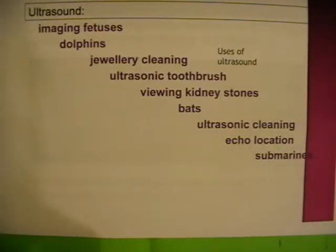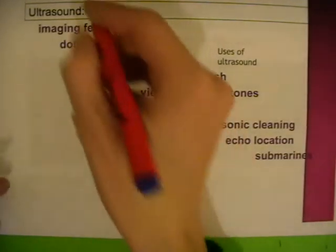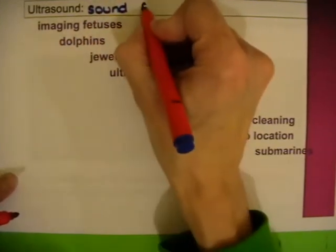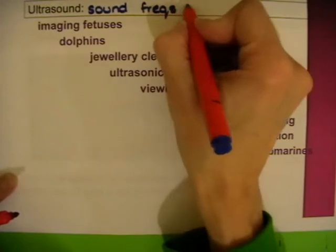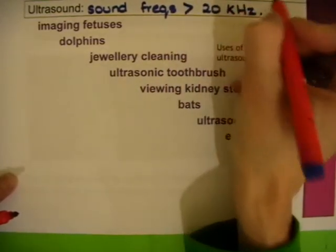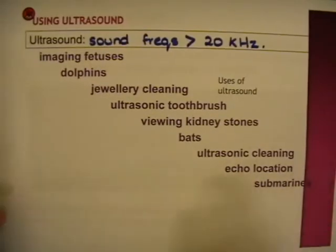Okay, these are some uses of ultrasound. And what is ultrasound? Ultrasound is sound which has frequencies greater than 20 kilohertz. So it's sound with frequencies of greater than 20 kilohertz.